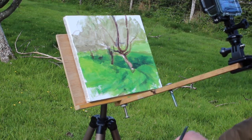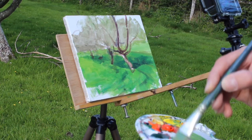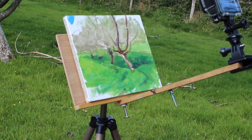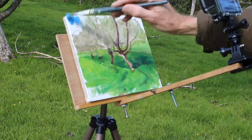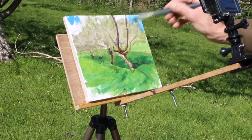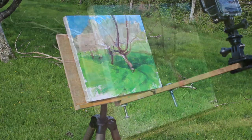It's all about the tree trunk and the dynamics of the shadows when the sky is beautiful blue at the moment. So I'm going to use that, get that in, because that really does set things off a treat. Get it right. Towards this horizon over here, so we peel that off.